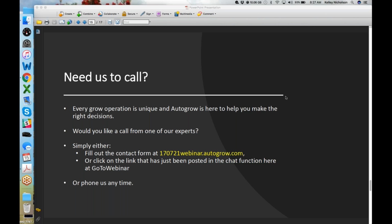And each plant at each growth stage will have different requirements. So it's a great feature of the Autogrow systems.